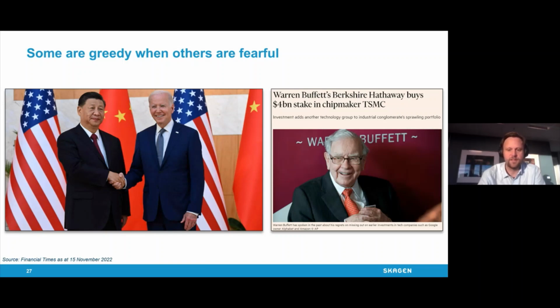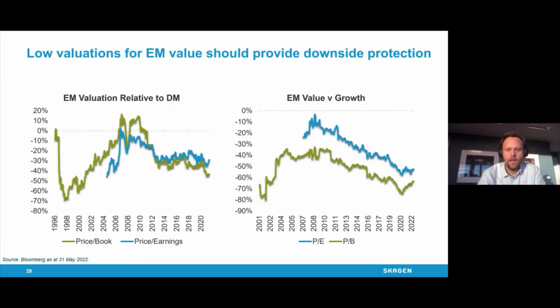Now, we obviously have not had a shareholding in TSMC, but we are just noting that other investors have also been drawn to this situation. And what is the situation? It is still that emerging markets trade at a discount. That may be for historical reasons to do with a long drawn out period of underperformance versus particularly the US market, but it's also to do with perceived higher geopolitical risk.